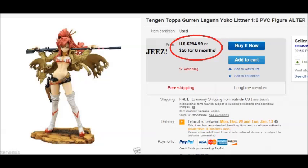I mean, there's just so much more. I just don't think it's worth it. There's just so much more you can buy with the $200 budget. And as great as these figures look, and as much as I'd want to own one, just to be like, hey, check out my PVC figure, these things are just too much, okay?